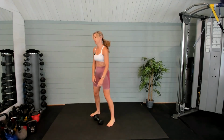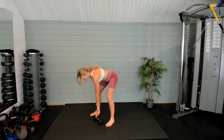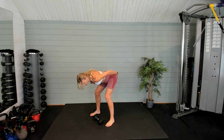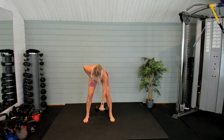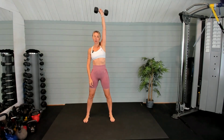So you're going to start off hinging from the hip. You're going to reach down and come up, so make sure that you're using your glutes and your hamstrings, nice flat back, coming up, all the way up into an upright row. Actually, I'll show you front on first. Upright row, bring the weight down, and then you're coming all the way up into a snatch on the next movement. So there's 2 movements in one.